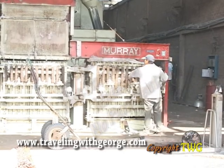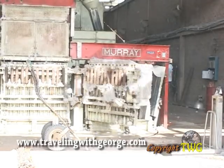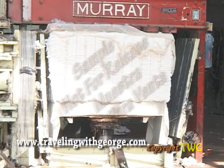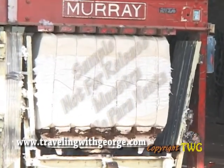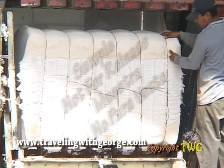The bale of cotton has been compressed. A young worker is opening the cage now. In just a moment we'll see, after he puts some wires around it, the hydraulic press opens and the bale of cotton expands. This is the fine Pima cotton we saw earlier from the field.